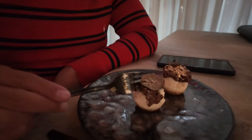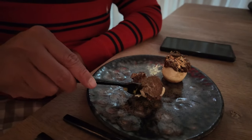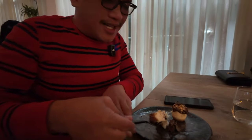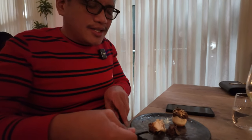Yep, the rice cake is very soft, and I do taste the hint of vinegar. But this is definitely a finger food for sure. It's a combination of the sweet, sour. It works, it's good though.